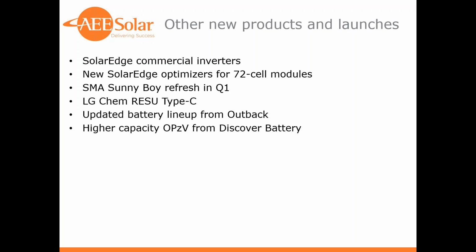Third bullet point on here, SMA Sunny Boy refresh in Q1. So called a refresh. It's not a brand new line, but if you're a spec sheet geek like me, you notice that the Sunny Boys are currently using a nomenclature of SB-XX-40. They'll be moving to a -41. So some incremental improvements on firmware and SunSpec capability. We'll have those in Q1.